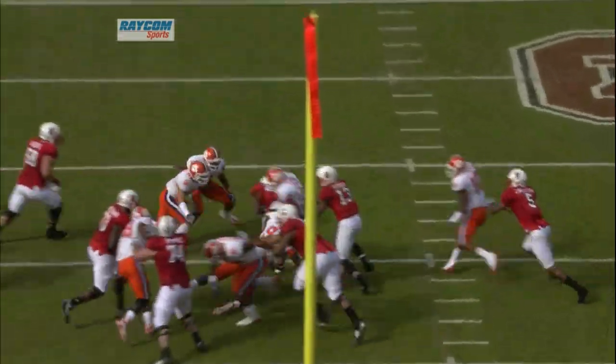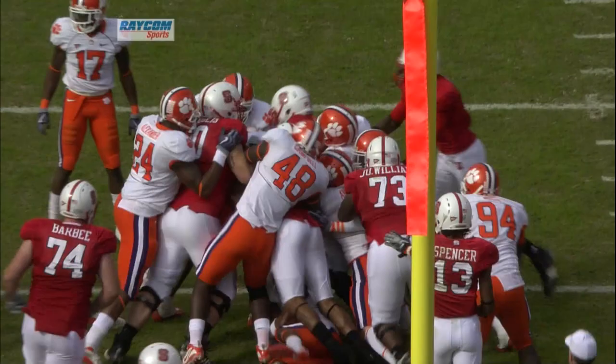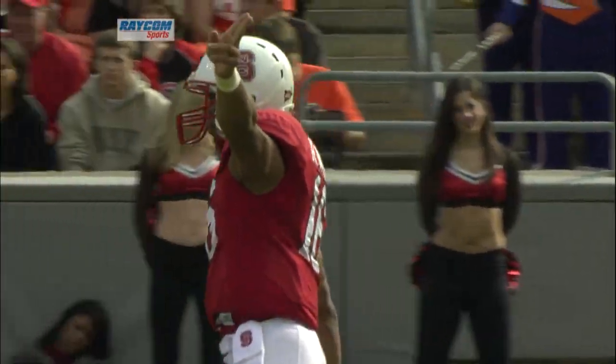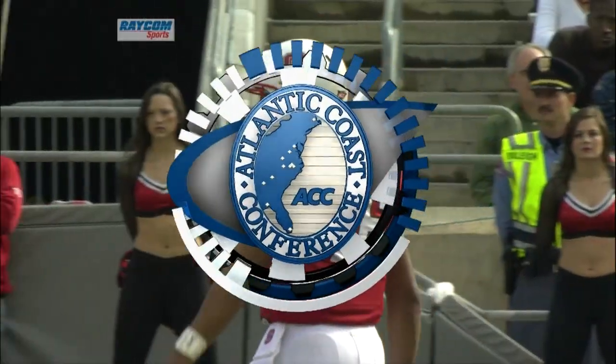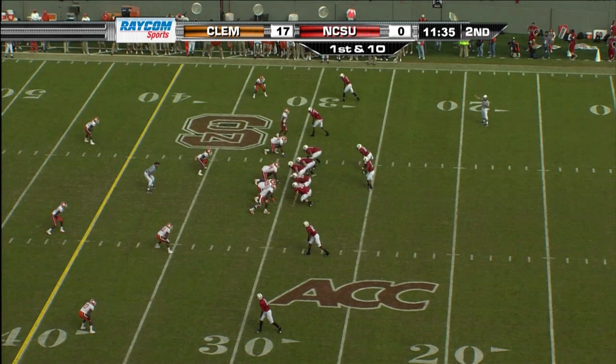Good length, good vision. See, inside the hole. A lot of guys run into the back of the lineman. He didn't. What he did was find the hole and show great acceleration. Oh, Russell gives you an indication. Tackle made by McDaniel and a whole host of Clemson Tigers. But a great run by Eugene.